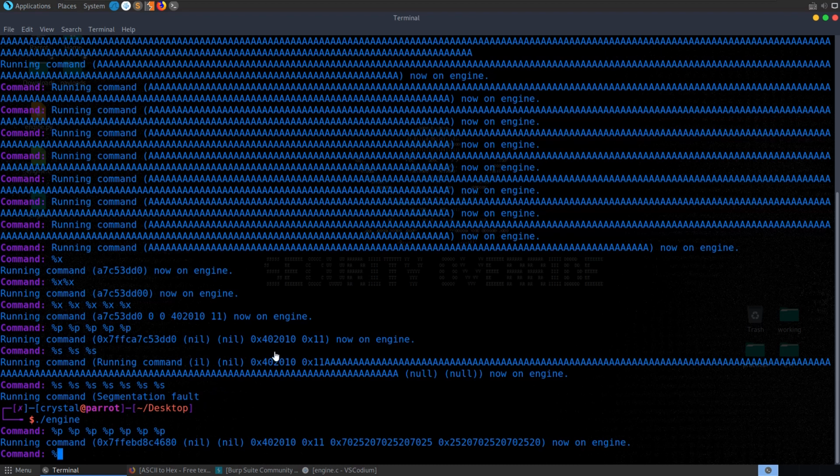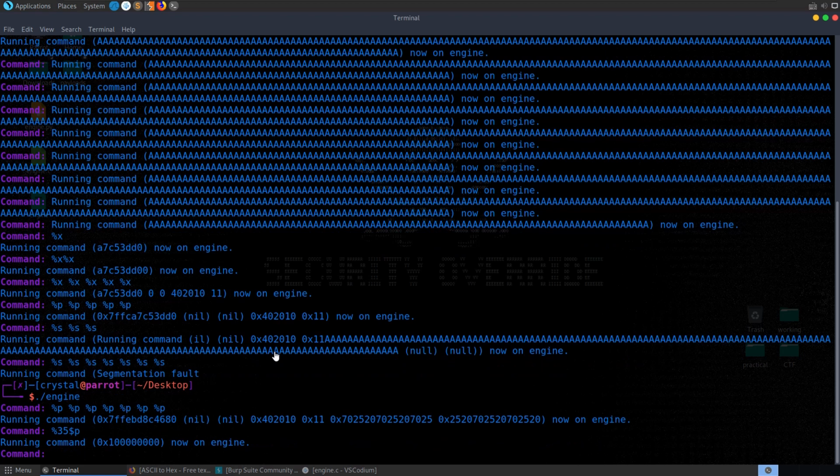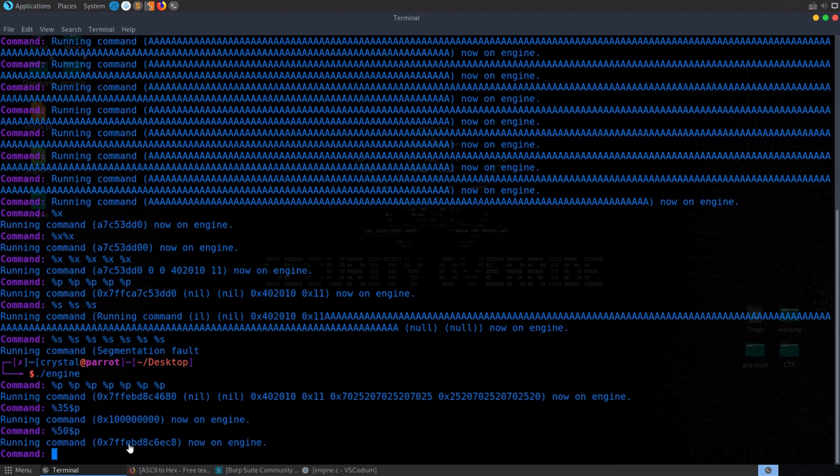So if we use the percentage and then a value, let's say 35, we're going to read the 35th element off the stack, and then interpret it as, in this case, a pointer, but we could interpret it as whatever we want. Let's try that again with a different value, let's say 50 and $P. You can see we've grabbed a value here, so if we were running this in GDB, we could have a look and see what this value currently points to. Is it a libc function? And then can we find the offset to other libc functions from there, like system and the bin.sh string, for example.